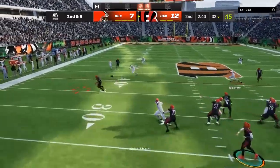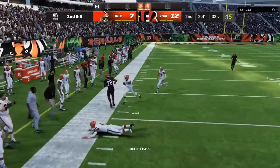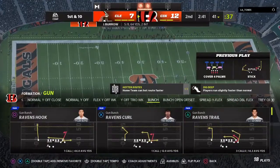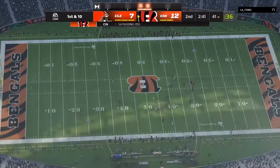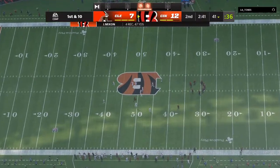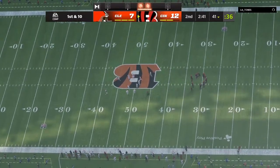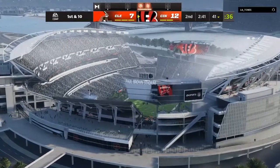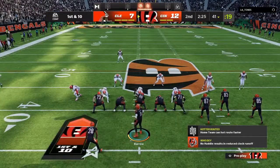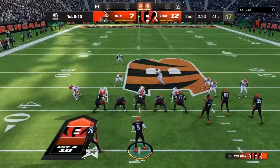On 2nd and 9, Burrow. This goes out wide for Mixon. And he'll be out of bounds after getting this one across the 40. Another catch for him there on this drive, Brandon, and it looks like they're going to utilize him out of the backfield any way they can. And that time they pick up a 1st down. So now on defense, do you assign a man to him and try and cover him before he gets going?